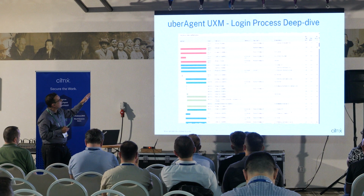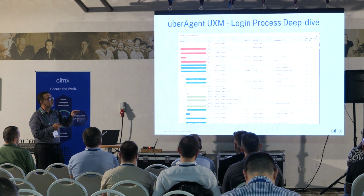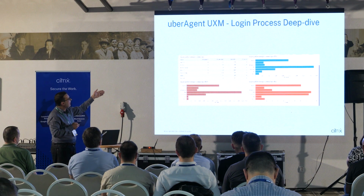As you can see here, I don't know if it looks okay. You can see we have a lot of drill down, and you can find the root cause inside this. So here is also another dashboard.